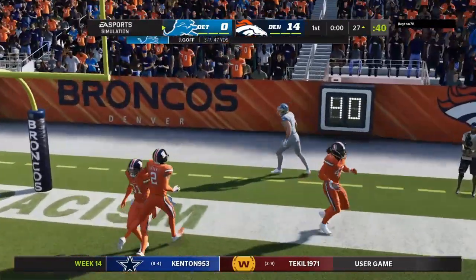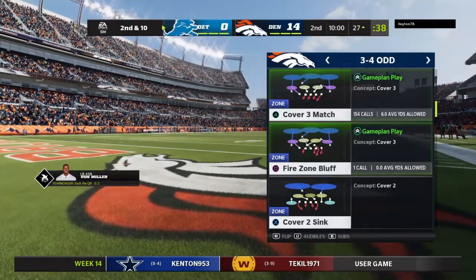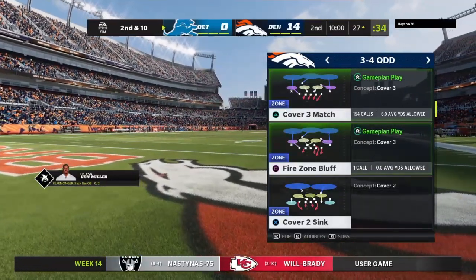And now the throw here is incomplete, and with that, we come to the end of the first quarter of play. 14-0 the score. This is the NFL on EA Sports.